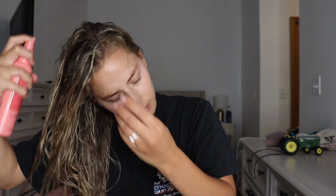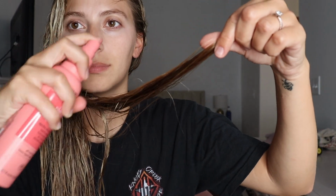Next tip is be gentle with your hair. Listen, I am someone who at times I will notice when I'm brushing my hair, I'm rough. Don't be like that. Brush your hair gently. Just be kind to it. When your hair is wet, like my hair here, people say don't brush your hair until it's dry. People say use a wide tooth comb to brush your hair if it's wet. And I agree with that.